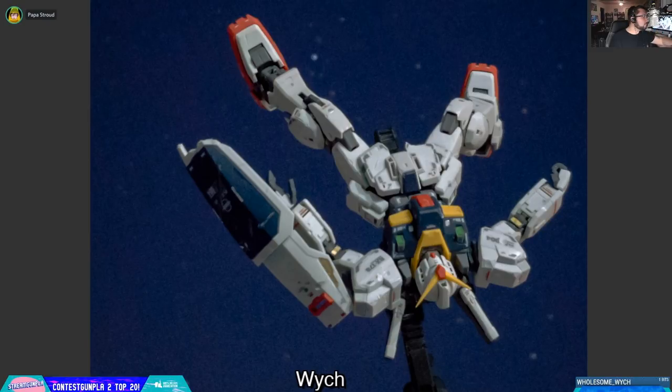I think I would compose this photo where, imagine you've got an image and it's separated into a grid of nine. I would have liked to have seen it in the ninth square, the lower right-hand corner of the photo. You've got so much negative space with the sky and the stars and the Gundam just falling out of the sky. Definitely. I think that would have been a pretty good shot.